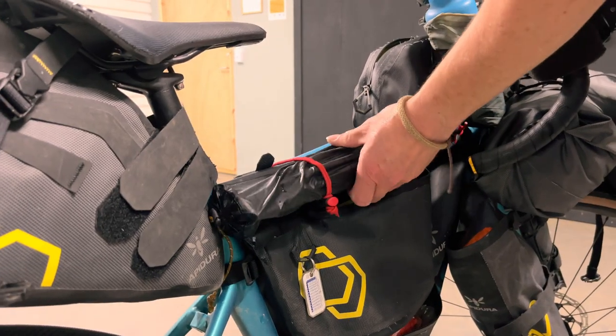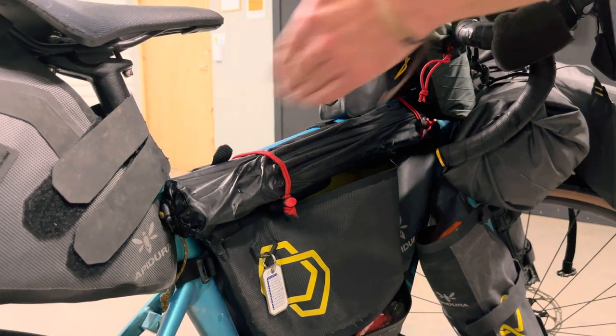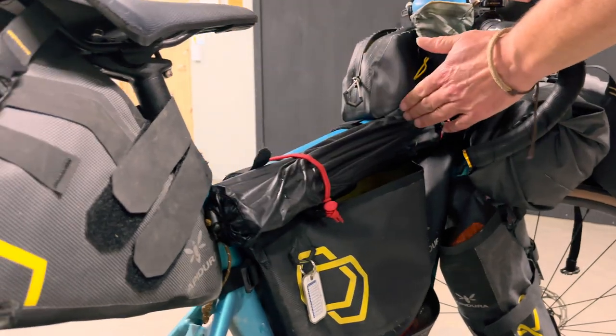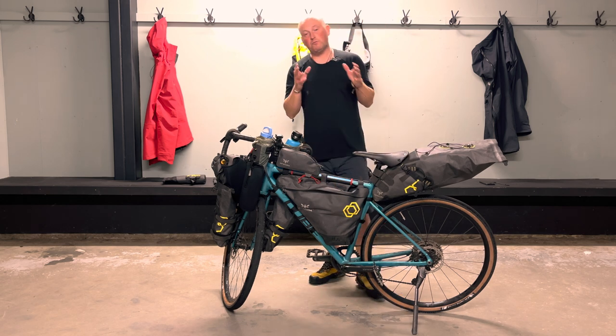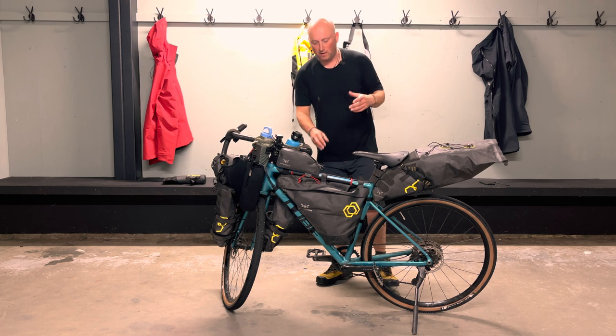The tent poles I've lashed onto the frame, because obviously the tent poles are a fixed length and it makes common sense to lash them here. So that is that. Here is what's known as a frame bag, and it's probably the best place to carry the heavier items or the bulkier items.